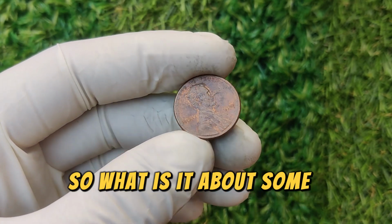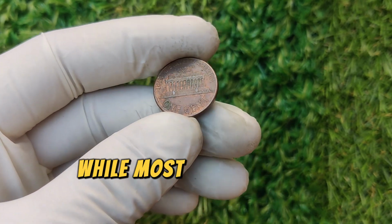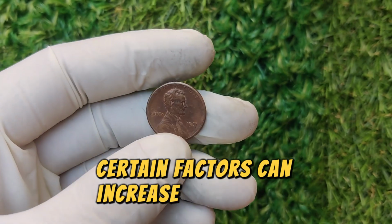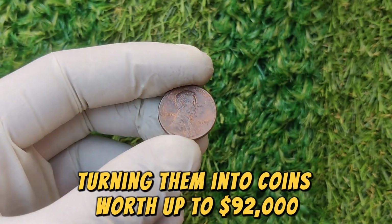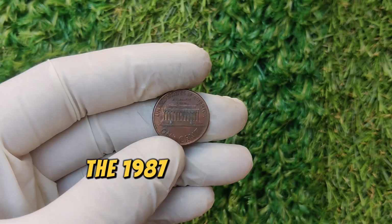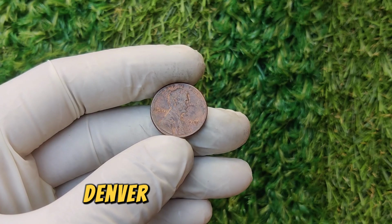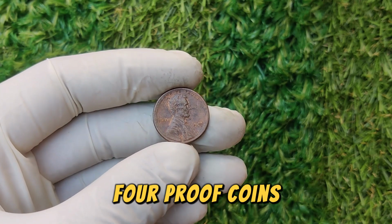So, what is it about some 1987 Lincoln cents that makes them so valuable? While most 1987 pennies are worth just a single cent, certain factors can increase their value dramatically, turning them into coins worth up to $92,000. The 1987 Lincoln cents were minted at 3 locations: Philadelphia, no mint mark; Denver, marked with a D; and San Francisco, marked with an S for proof coins.